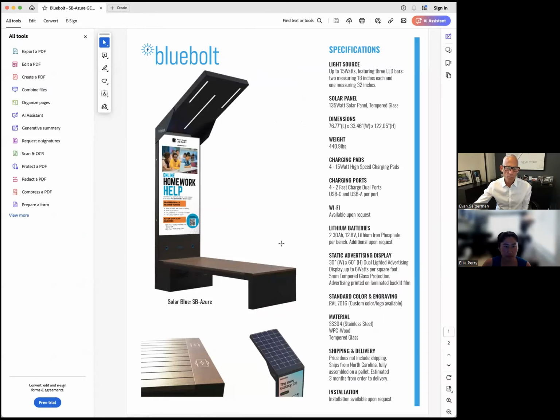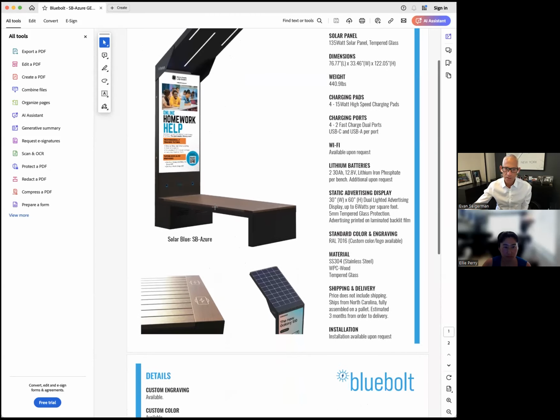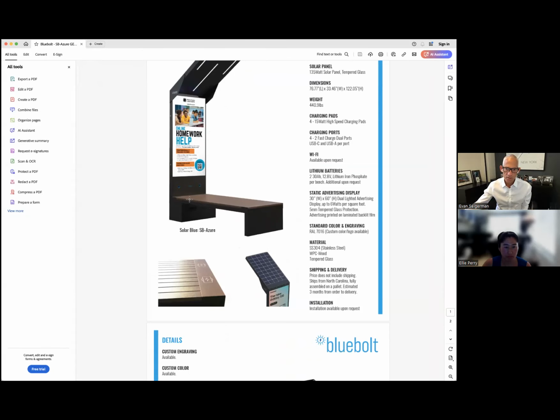We put the Gen 2 bench on campus, and because we wanted to have two on campus, Ellie could test them. And now for the third generation bench, we've designed this bench, and as opposed to having two wireless charging stations across the middle of the bench, there are now four, two at the front and two at the back, and these are wireless. They're actually underneath the PVC wood. So this is PVC wood and steel body. And on the back of the unit, we have two areas where you could plug in your device.